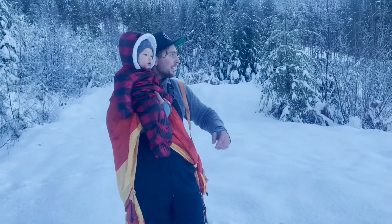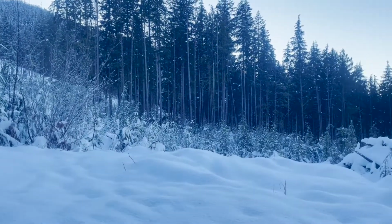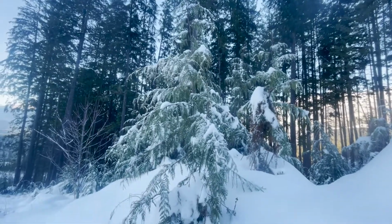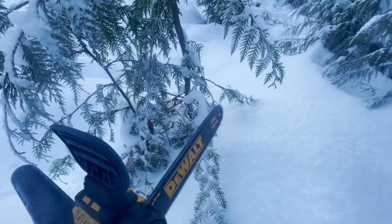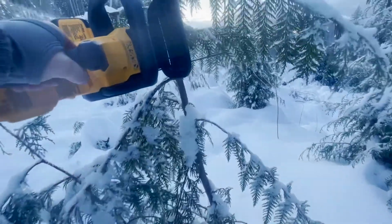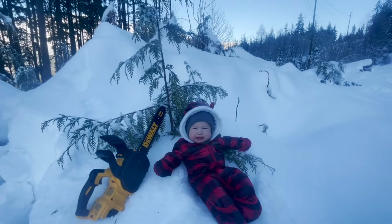Okay, buddy. In there is your very first Christmas tree. There she is, baby. Your first tree. Dre didn't want that tree to die, so I just took the tip so it'll grow back strong and we can see the same tree every year. Don't let him touch the chainsaw.